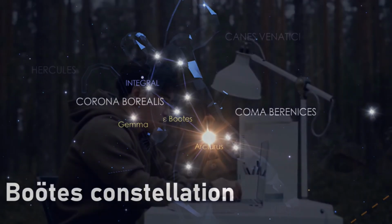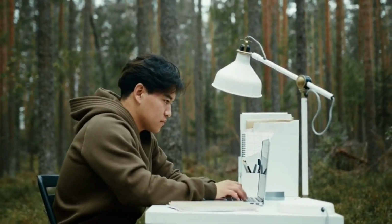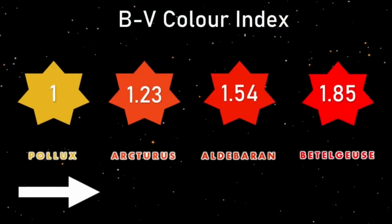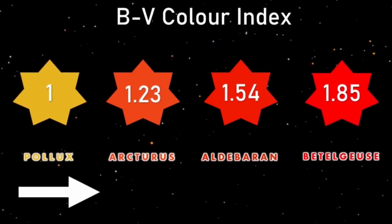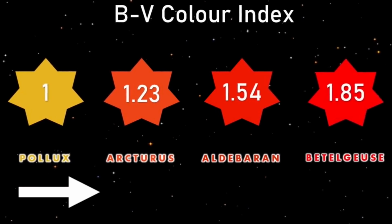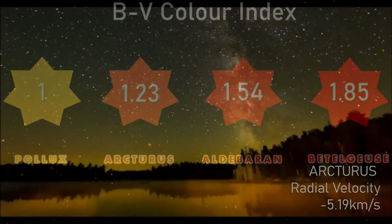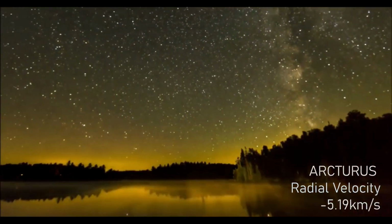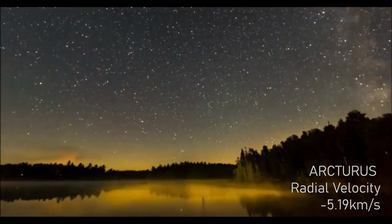Going back to the star though, interestingly, in order of redness, Arcturus fits nicely into a table of famous stars. In something like this order of increasing redness, we see Pollux that has a BV colour index of 1, Arcturus itself with 1.23, Aldebaran at 1.54, and most red of all is Betelgeuse at 1.85. Indeed, the star is actually moving rapidly, 122 kilometers a second in fact, relative to the Sun, and is more or less now at its closest approach.